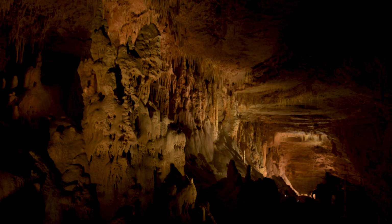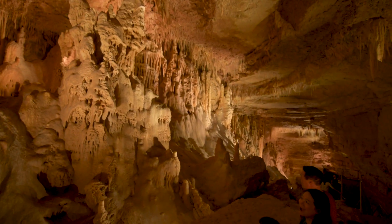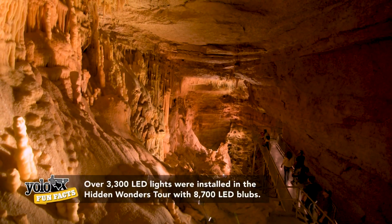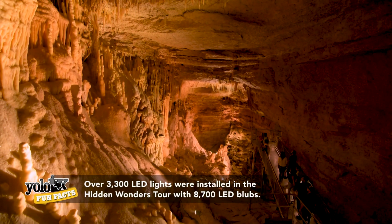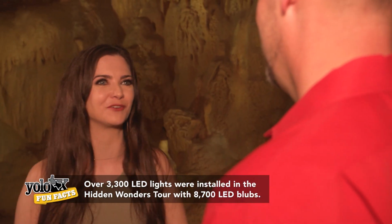It's really dark down here. Are you sure there's not any like prehistoric creatures or something? I'm quite sure. But one of the cool things about the Hidden Wonders tour is we get to turn the lights out and let you experience total darkness and then turn them all back on like this. Oh, wow. It's breathtaking, absolutely beautiful. I feel like it couldn't get better, and then we go one more stop and I'm flabbergasted all over again. So I'm ready to see what's next.